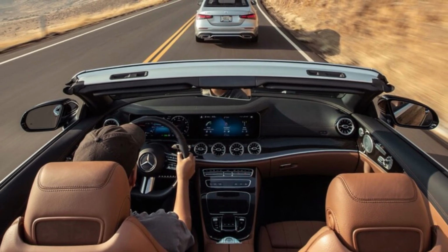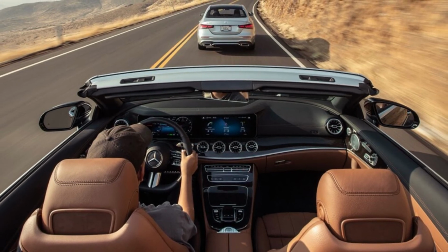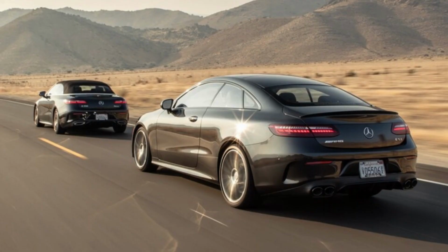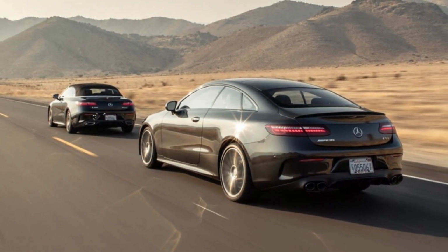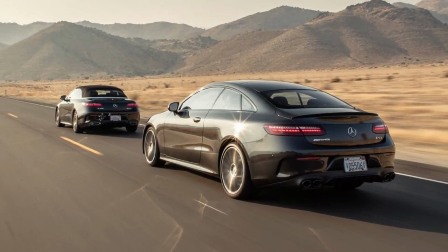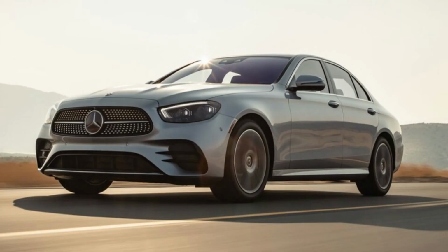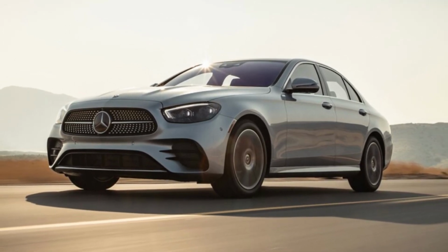BMW M2 Competition - $59,895, 405 horsepower. The M2 is the closest car BMW makes to the E30 M3, the 1980s classic that established the automaker's reputation as the builder of the ultimate driving machine. With the introduction of the M2 Competition, BMW's smallest coupe now has a version of the S55 twin-turbo inline-6 straight out of the M3 and M4.